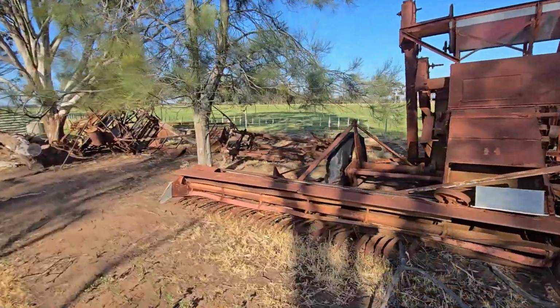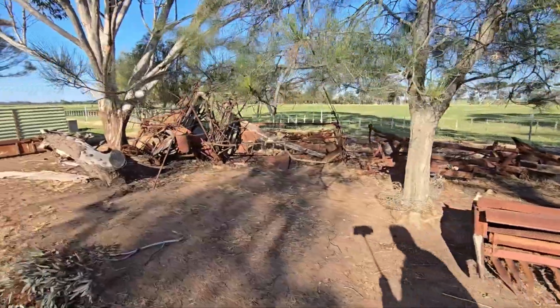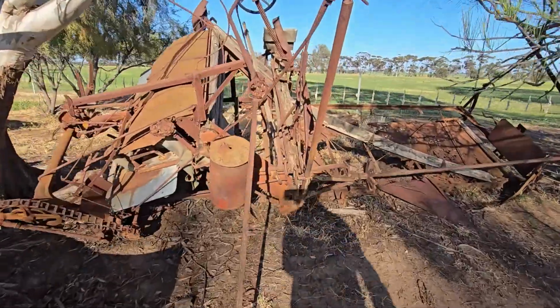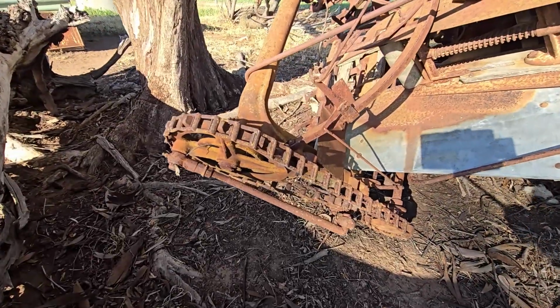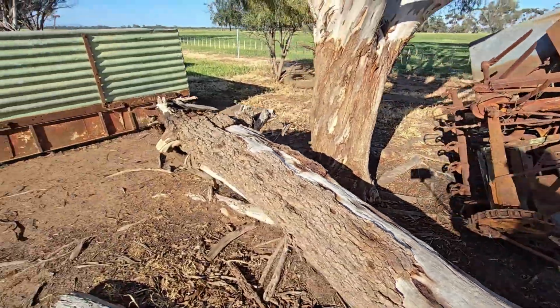Another plough frame over there. They were very heavy. They're really good solid steel, so we should get a fair bit of weight. Another binder there that the wheel has. Oh, that's actually got a rubber tyre on it, so that wheel's staying there. You can't quite see it, it's underneath. But these chains, I might take the chains because they do sell. Easy just to whip through a couple of links and take the chain off.